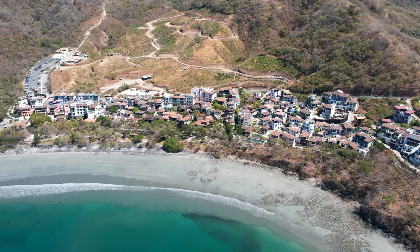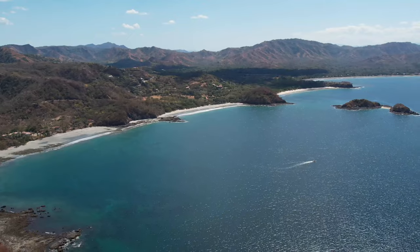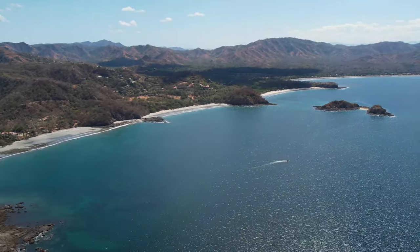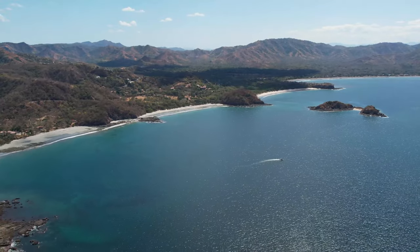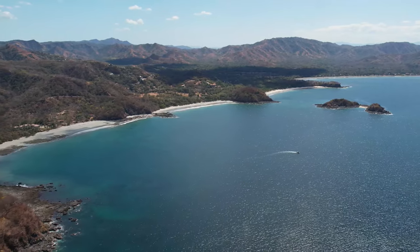What would be the most exciting thing for you in a place like this? Are you the adventurous hiking type who would look forward to the trails, or are you the water sports type looking to catch some sun on the beautiful Pacific coast? Let us know in that comment section below.